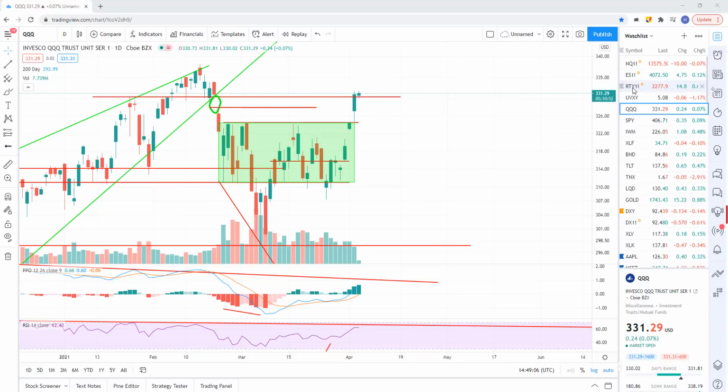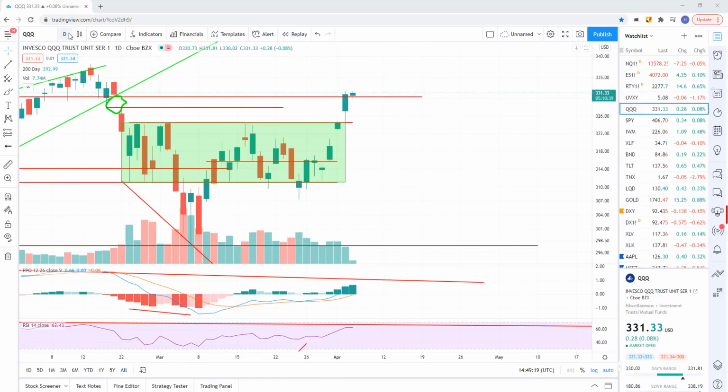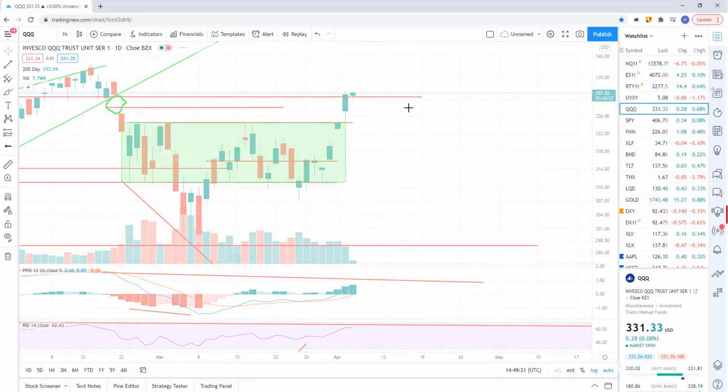I want to cover stock market technical analysis, pointing out the key levels that I'm seeing this morning across various sectors. And we'll start out here with Qs. All right, so Qs, at resistance, but kind of holding that resistance.